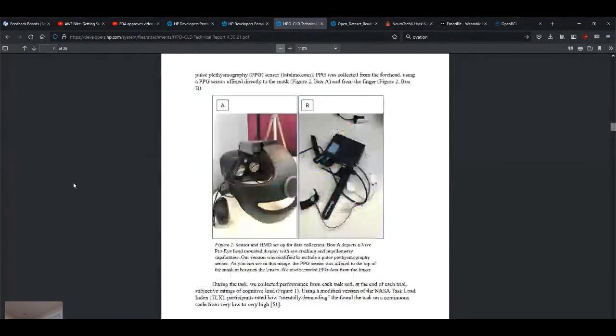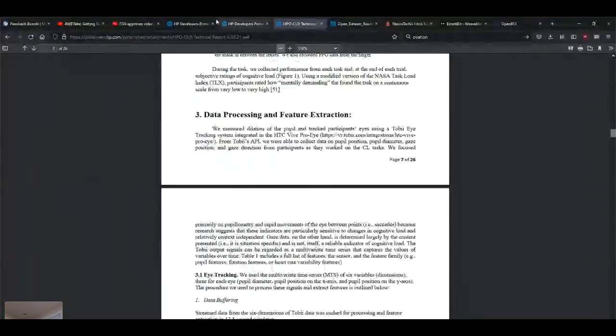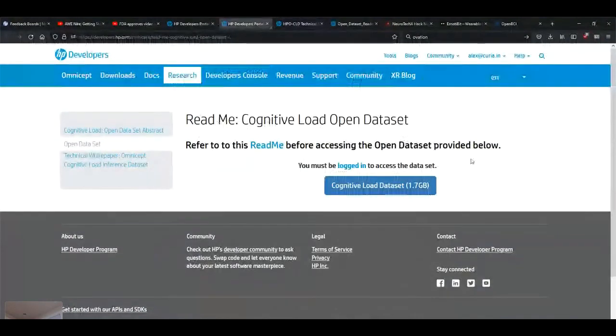I think it's wonderful that HP made this available. I think it's wonderful that for a two-minute sign up, you can download this data. And I think it's wonderful that it's 100 subjects. I mean, it's really difficult to get that many people in. It's really difficult to put the device on, get the calibration, whatever. This is hundreds and hundreds of hours of work that HP has just made available. So it's just wonderful to see that.